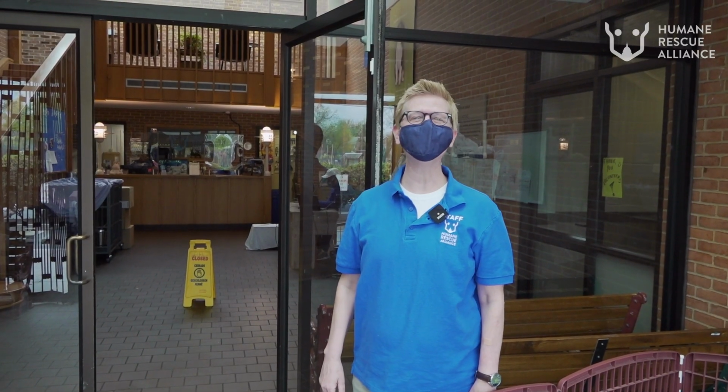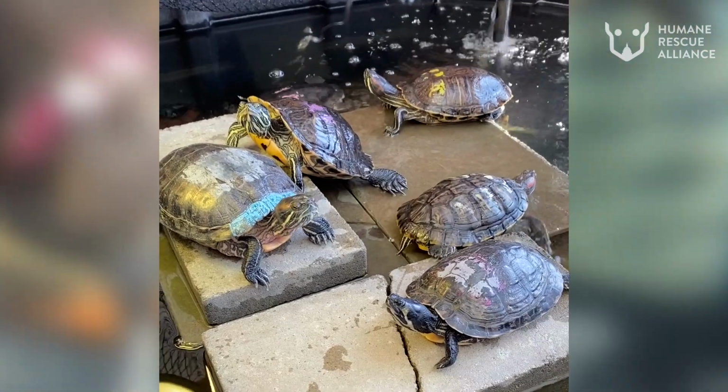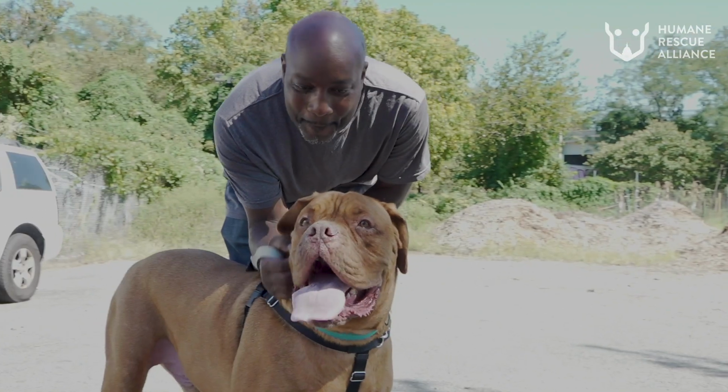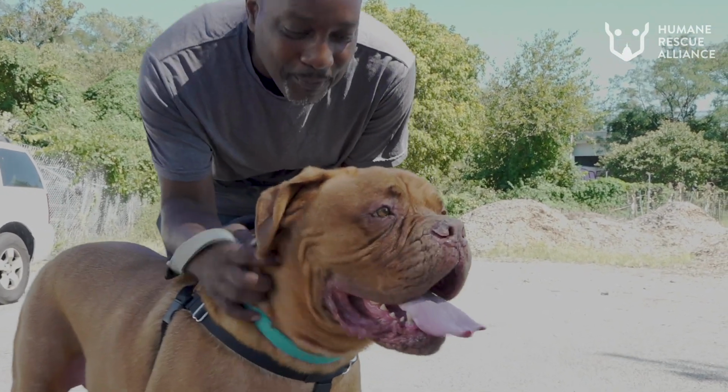Now we're gonna head into the lobby. This is our front desk where our team assists members of the public who call with questions about their four-legged friends. They're looking for assistance, ways that we can support them. This is also where lost pets are brought in. We work very hard to find stray pets, get them back to their owner.